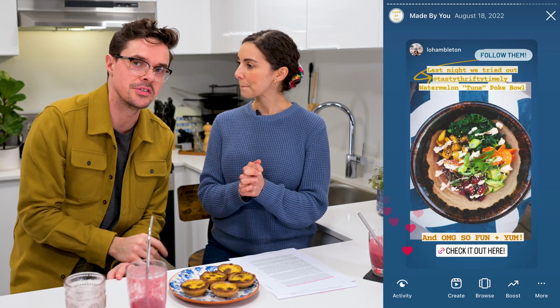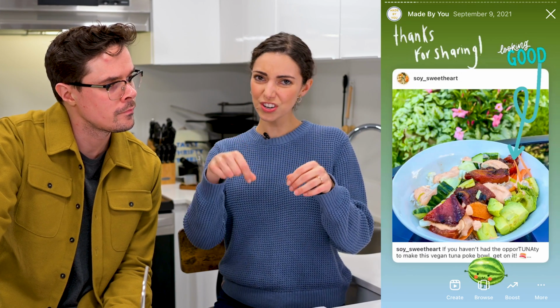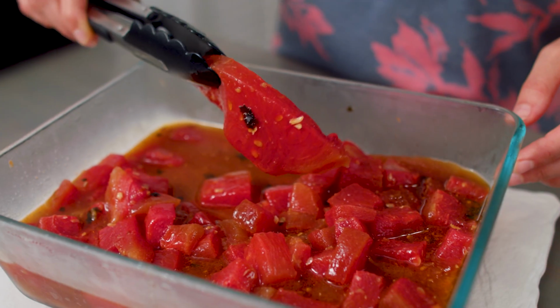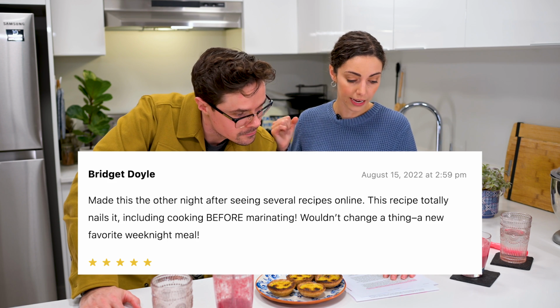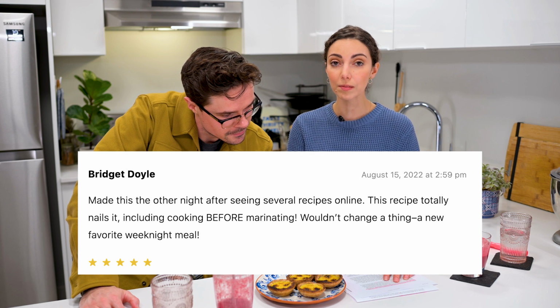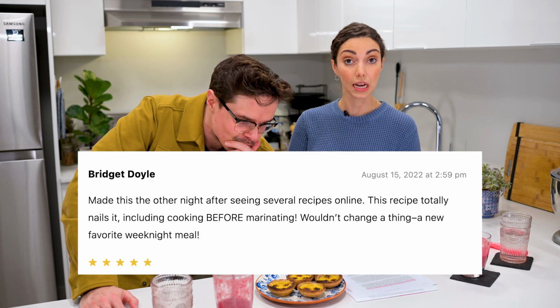It's another conversation starter. It gets this fishy texture, and in the video, I kind of wag it around. It's pretty mind-blowing. So this comment I love because they say, made this the other night after seeing several recipes online. This recipe totally nails it, including cooking before marinating. Wouldn't change a thing. A new favorite weeknight meal.